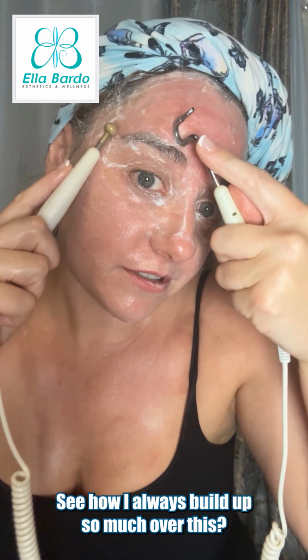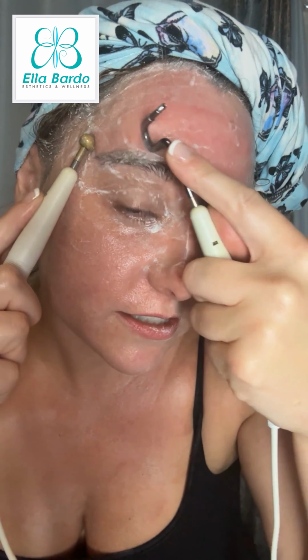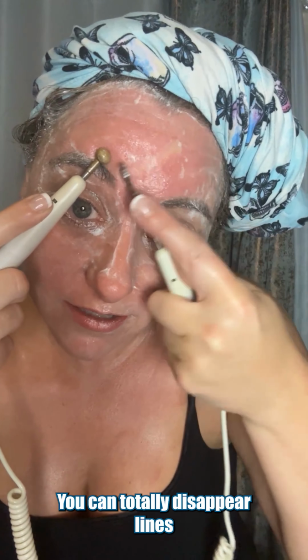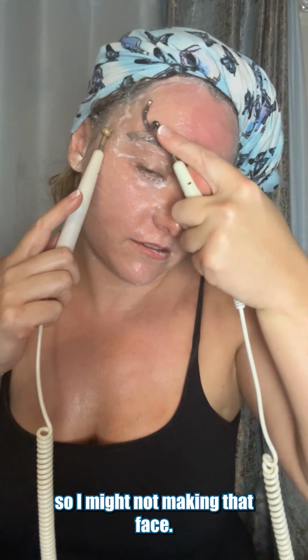See how I always build up so much over this eye? I don't know if you can hear it. It's like click, click, click as that's breaking up. But this is what keeps the lines away, or disappears the lines. We can totally disappear lines with this. Say I've got a client that has a lot of stress and anxiety and they've got a ton of wrinkles up here. Sometimes I'll tape my face down then too, so I'm not making that face. If you don't make that face, then it won't stick like that, right?